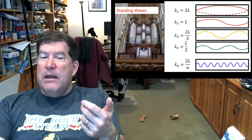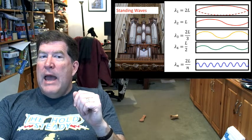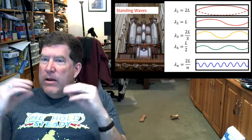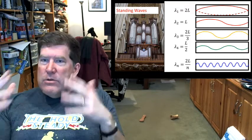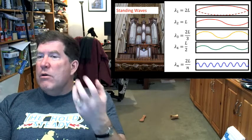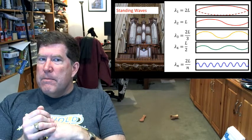You get many, many of these modes inside the organ pipe, and that's what determines the sounds that come out. Right, the fundamental mode is the loudest and strongest, and that's the main note that you hear, and all of those higher frequency overtones give you the rich tone of an actual pipe organ, as opposed to simulating a sine wave on a computer.